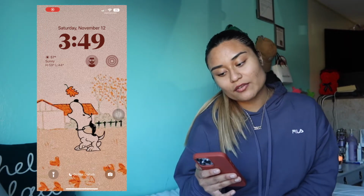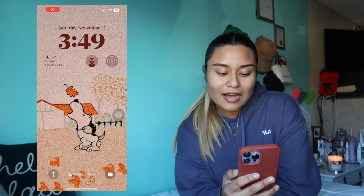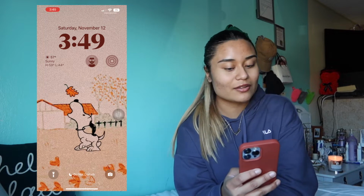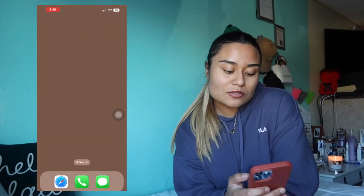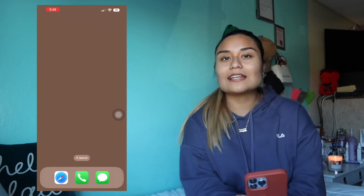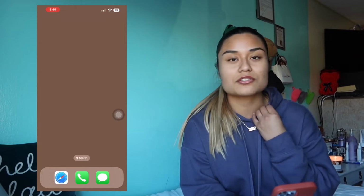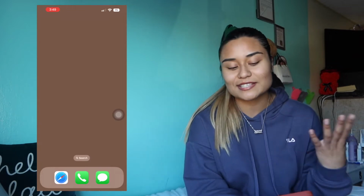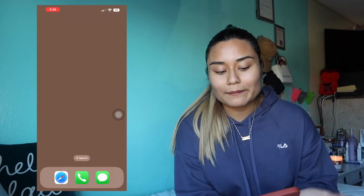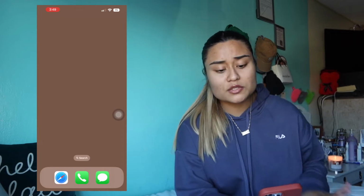Today it is Saturday, November 12th, and I have a picture of a little dog with a little leaf, just because it is November and all the leaves are changing. Once we go into my home screen, I just have a brown color wallpaper. I like to do my phone within themes. For example, when it's Christmas, I'll change my lock screen into a Christmas theme, or when it's Valentine's, I like to keep it up to date just because it's fun and it's not the same wallpaper. This is what you see.